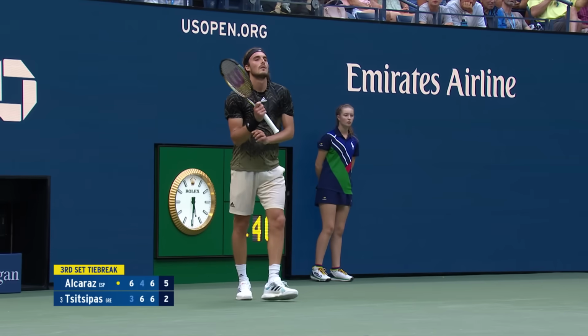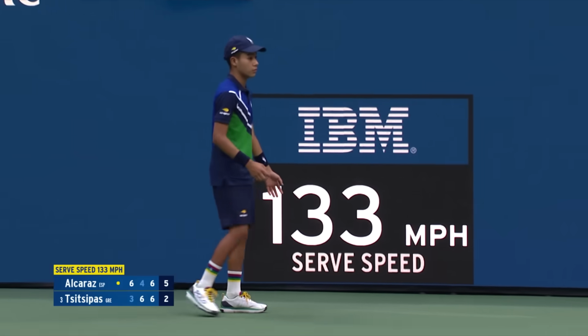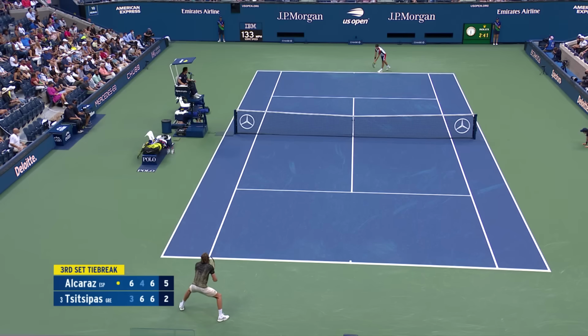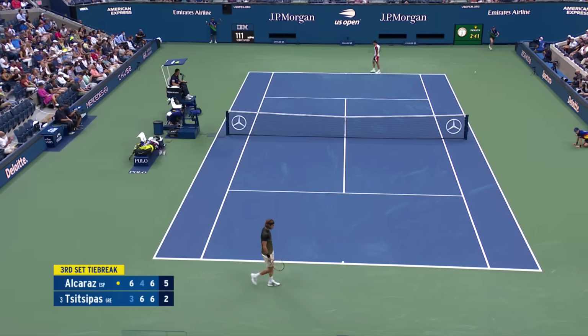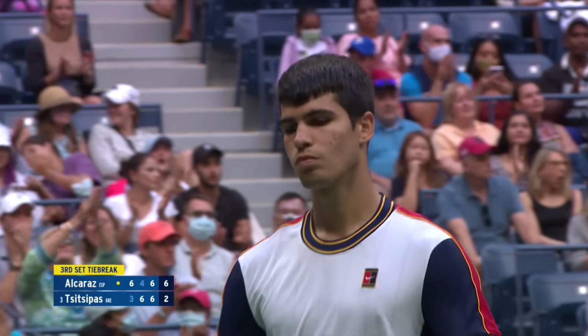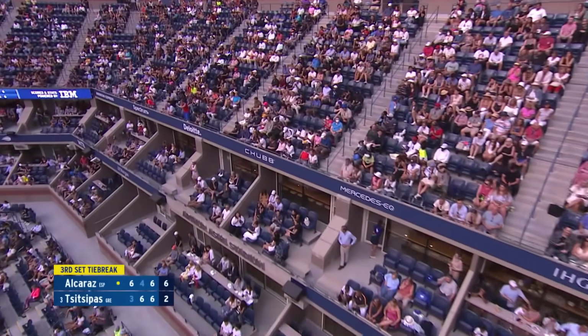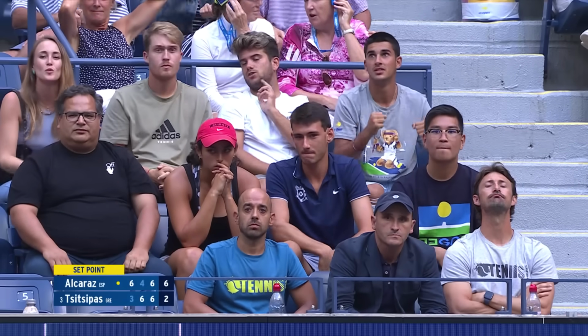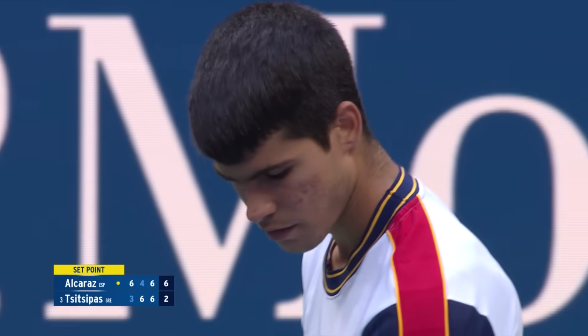Alcaraz, big serve. A couple of good points on serve then, and the Spaniard will see him up 2-1. It's a good serve, hit a spot. Come back this will be. Alcaraz, you could pull off one of these set points. Total composure from Alcaraz. Four set points.